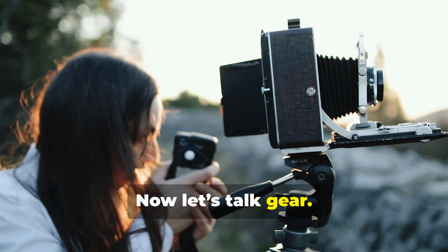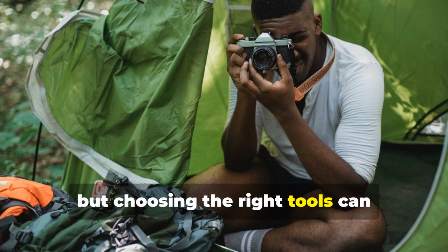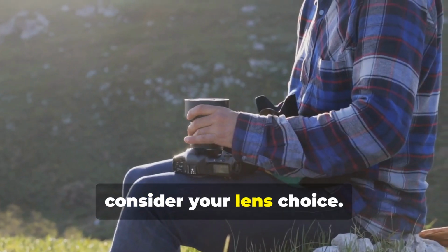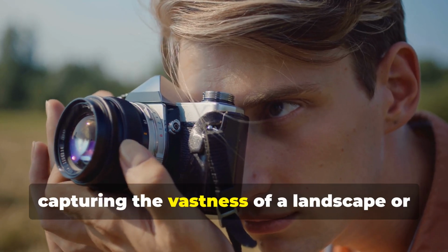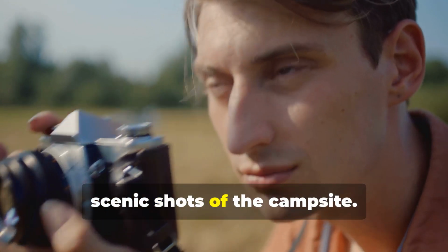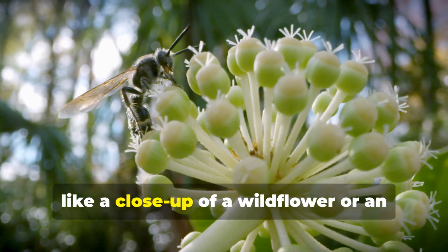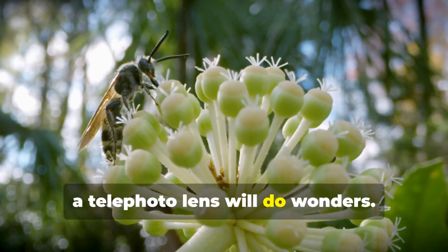Now let's talk gear. You don't need a professional camera to take great camping photos, but choosing the right tools can certainly help elevate your shots. First, consider your lens choice. A wide-angle lens is perfect for capturing the vastness of a landscape or scenic shots of the campsite. If you want to focus on small details like a close-up of a wildflower or an animal in the distance, a telephoto lens will do wonders.